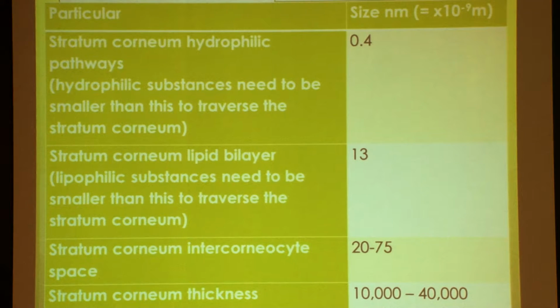If you are looking at lipid-soluble substances, they need to be 13 nanometers or smaller. And again, I'll show you some graphs in a moment of the nanomaterial size distribution. And you'll see that even if you have a nanomaterial, only a small number of those materials would actually be smaller than 13 nanometers if it is in fact lipid soluble. So again, very difficult for these substances to actually traverse the skin. The intercorneocyte space, and I'll show you some diagrams in a minute, some pictures to demonstrate the intercorneocyte space, is 20 to 75 nanometers. Again, so we're talking about very small pathways to entry.